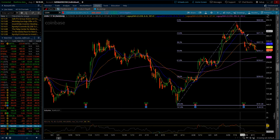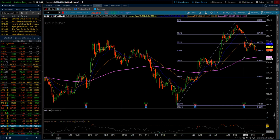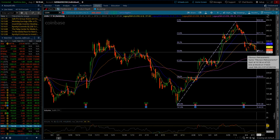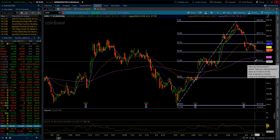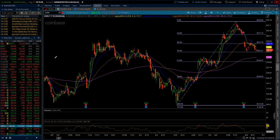Yeah, but to see that gap, nasty. So this follows Bitcoin pretty much to the T. But I say if it can hold here, it could rally back up to here and maybe drop again. So it does have downside and upside potential. So I don't know. I don't trade it and I don't follow it.